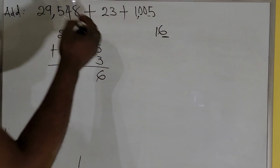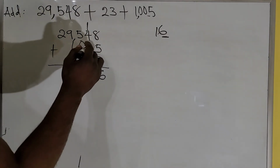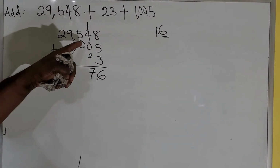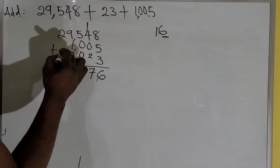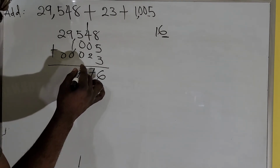And then you have the numbers now. So you have 1 plus 4 is 5. 5 plus 0 is 5. And 5 plus 2 is 7. So write 7. Then you have 5 plus 0, which is 5. And there's 0 here. So we don't really write it, but that's what it means. So 5 plus 0, 0, so you have 5.